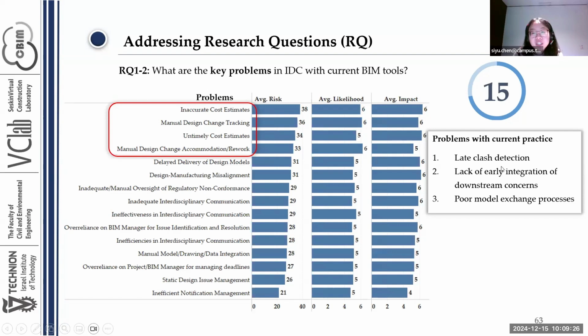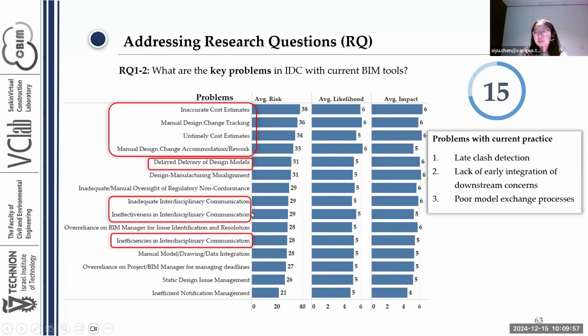However, there is no clear mention of late clash detection and the lack of early integration of downstream concerns, which might be because these are workflow relevant problems that people get used to. So with current sequential workflows, they don't feel that late clash detection is a problem, because it's just normal. However, we can see that the delayed delivery of design models and the lack of communication can reflect the problems in this too.